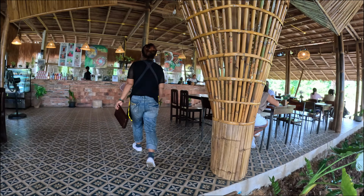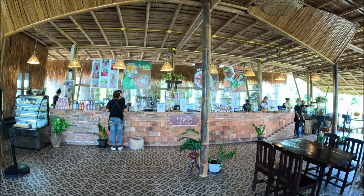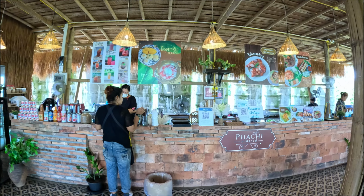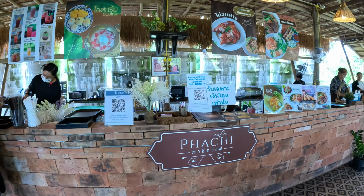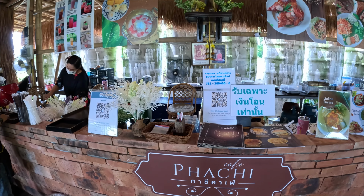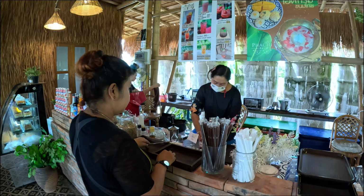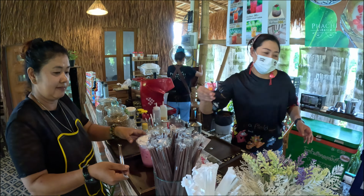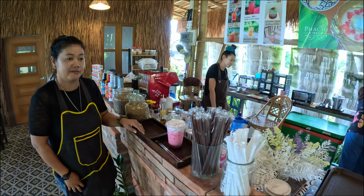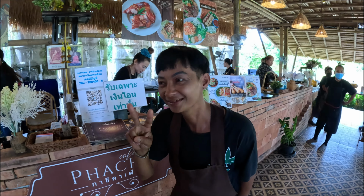Okay, here is the main area, you can order here. So the cafe is Phachi Cafe. I will put the location in my description. You can see this area, they make cafe and coffee and the sweet milk and juices.